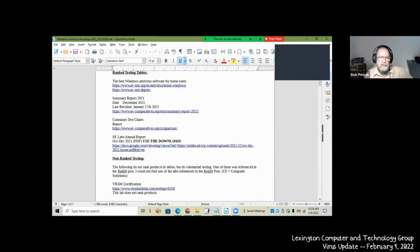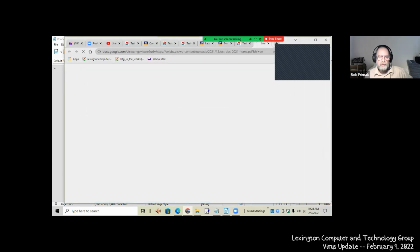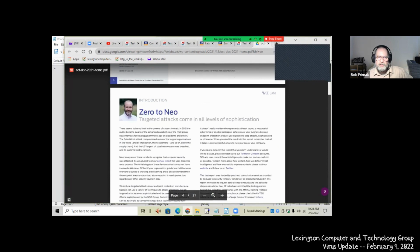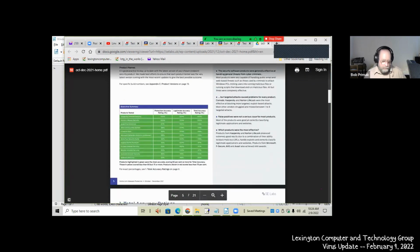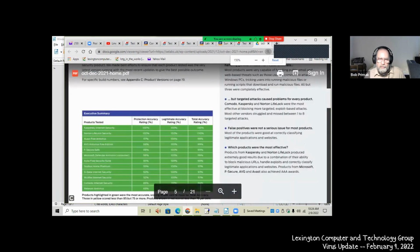So, SE Labs is a UK organization, and they also have tests. I downloaded their PDF because sometimes it won't come up. And this test lab, SE Labs, has some very detailed results that they can present. And for a moment, I'm going to minimize you guys so that I can change my screen.